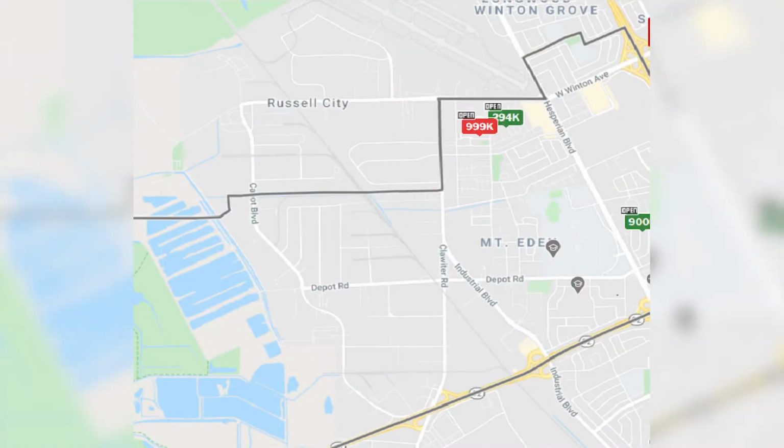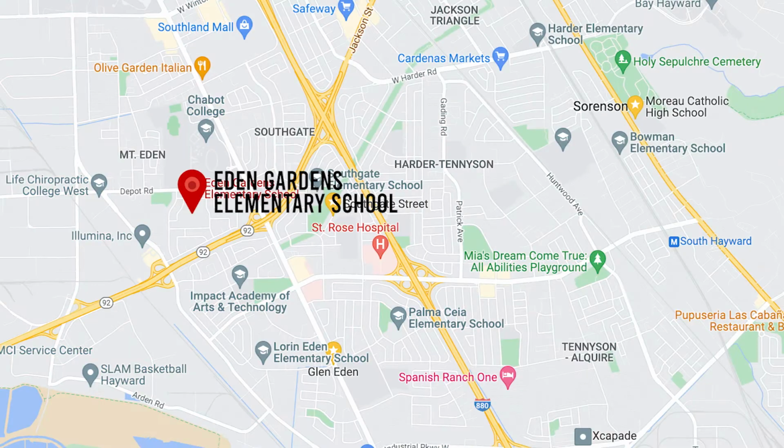If you are in this part of Southgate that we are in now and Mount Eden, you will be zoned for Mount Eden Elementary School, which is not very highly ranked on greatschools.org. Preschools and the cost of childcare preschool.